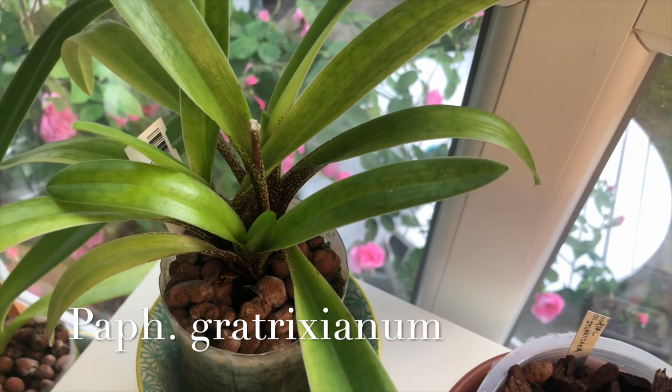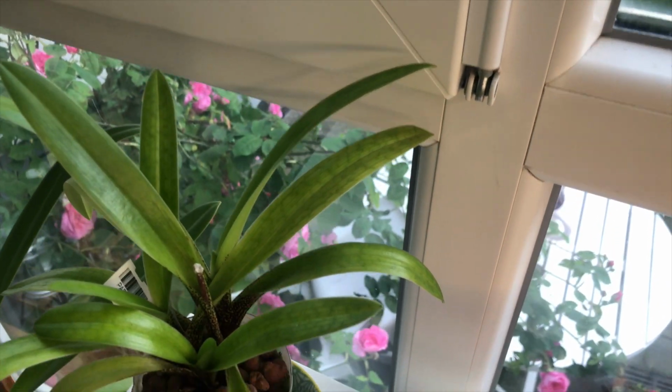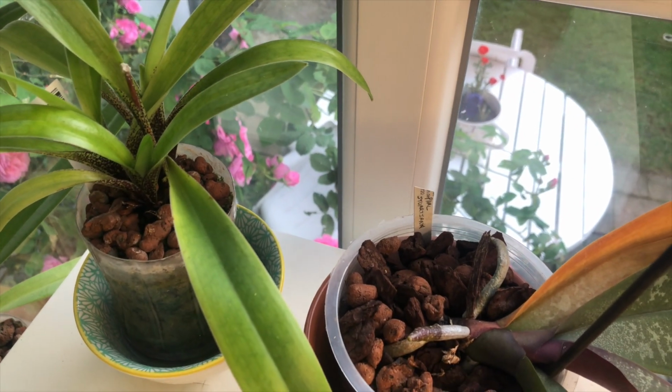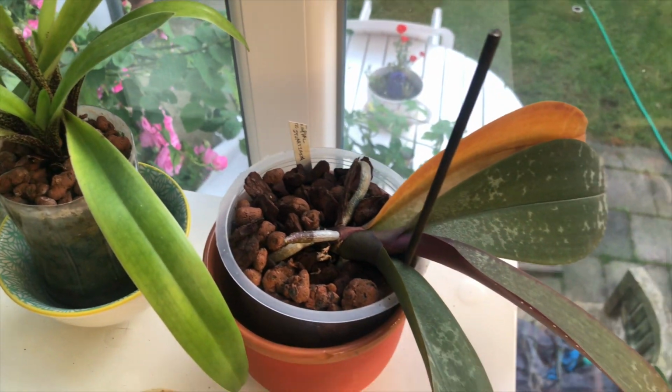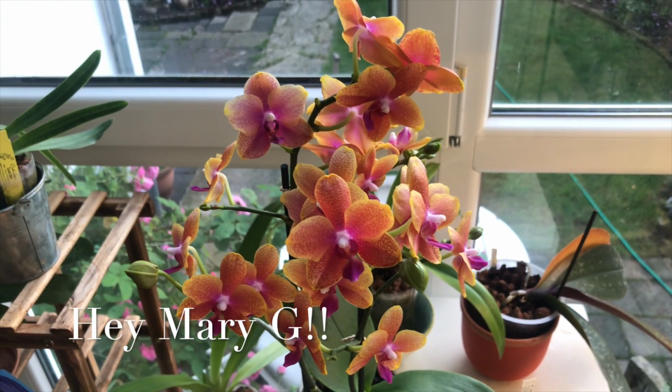That's paphiopedilum Gertrixianum back here. Yeah, right up against the window. Just seems to be happy. I don't know when it's going to bloom again. I think it was Mary G from Mary G Orchid. She's got a YouTube channel.